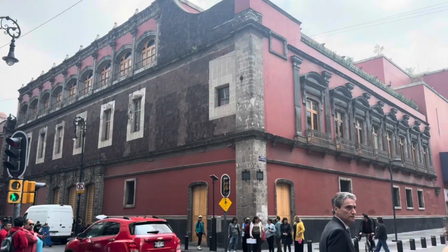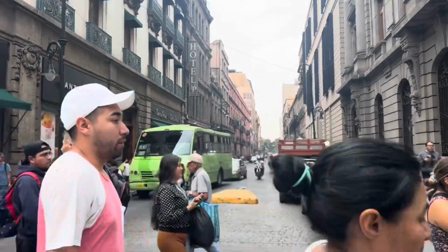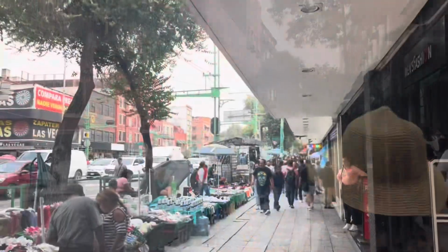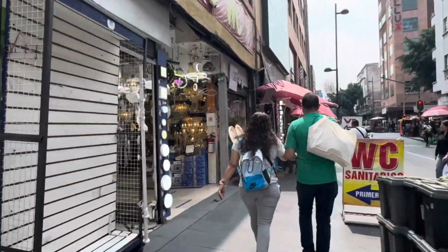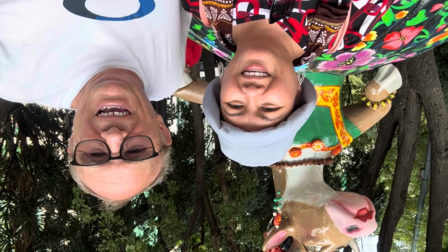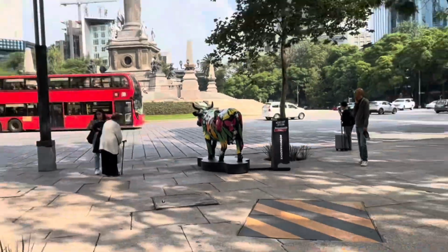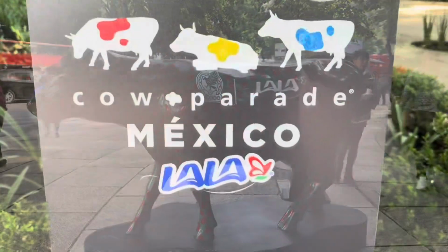Another nice building here. These stores can't compete with that. Light area, lights. North Mexico's down by the dancing cow, a cow with a skirt on. They have these cows all over everywhere painted up. They're really nice. So if you're here in Mexico, come see it. Okay, another cow there. Another cow.